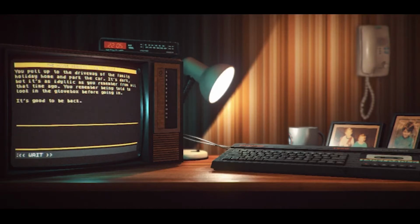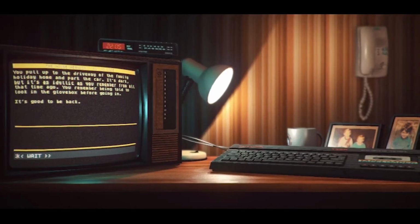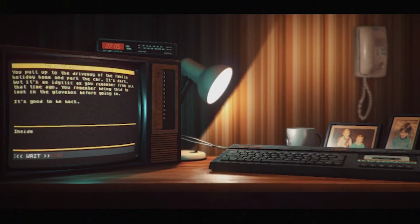Okay, so do I have to type it? Hang on. Look in glove box. Oh, that's cool. The glove box is closed, but appears to be unlocked. Okay, so open glove box. This is awesome. Inside is a key and a handwritten note from Dad. You take both. This is so cool.